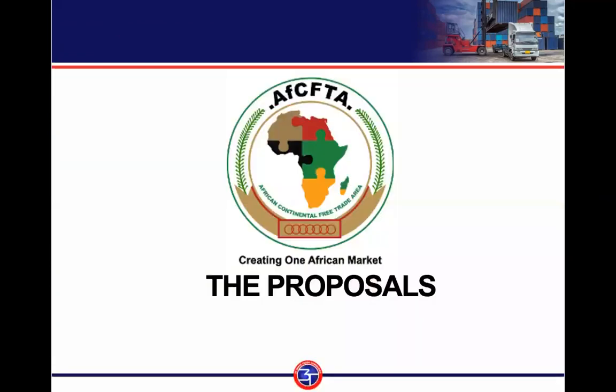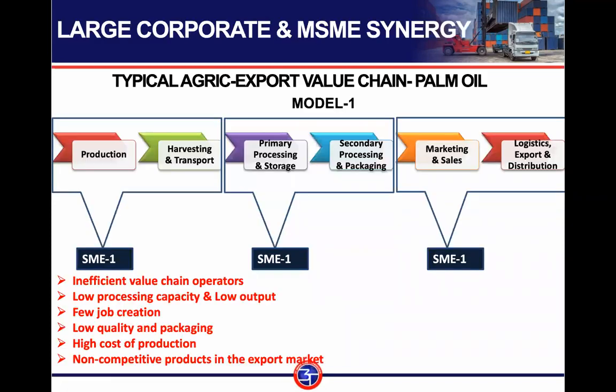Now, here is my proposal, and I do have a proposal for the government of Nigerian states. If we are going to grow SMEs in Nigeria, if we are going to create jobs in Nigeria, we must empower SMEs. In the agricultural value chain, let's look at palm oil in this state, and I will use palm oil for many states in the southeast, because that's a common product that a number of them can produce.